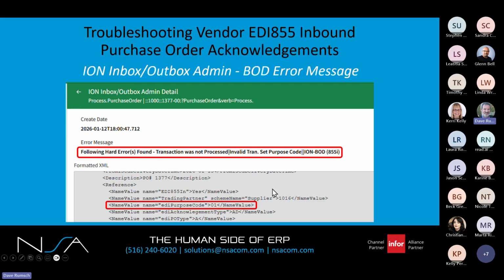Below there, you will see actually the document. This is the XML document below. And you can see that the purpose code referred to here is 01. The only valid purpose codes that are used in the CloudSuite distribution software are 00 for new, for an original, or 04 for change. Those are the only two valid ones. In this case, it's 01. So the document did not process at all.